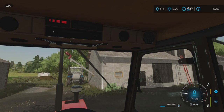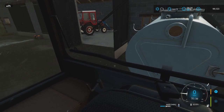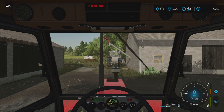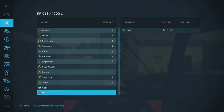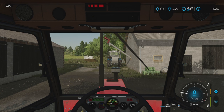Oh. 1600, yep. Alright. Where are we going to take it? I guess we could do some maintenance today. This tractor needs some. Milk. Target by just a little.